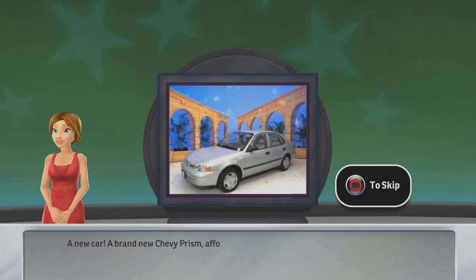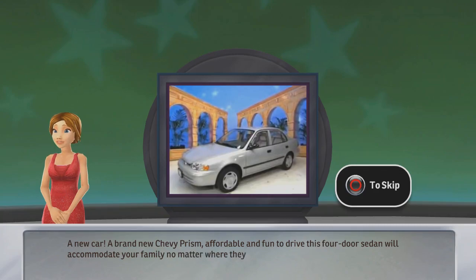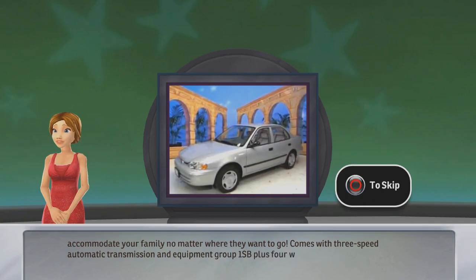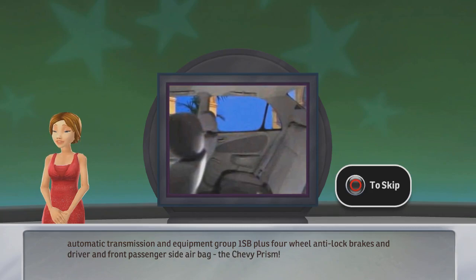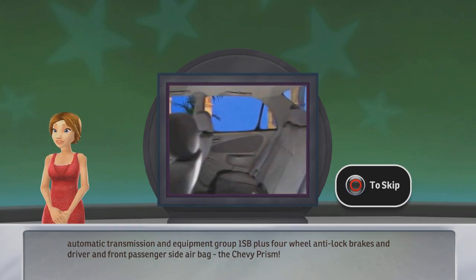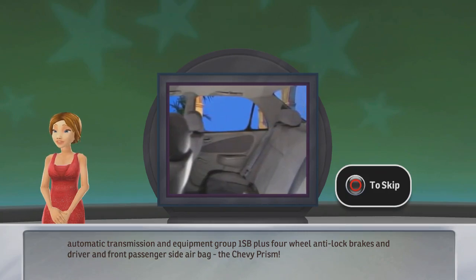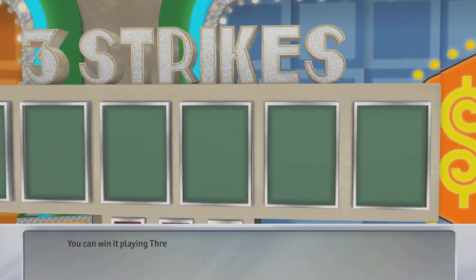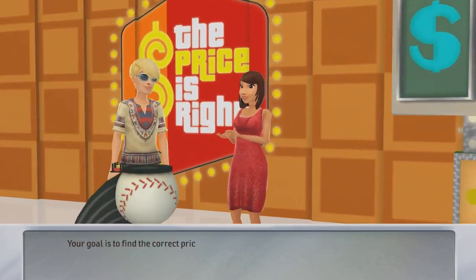You'll be playing for a new car, a brand new Chevy Prism. Affordable and fun to drive, this four-door sedan will accommodate your family no matter where they want to go. Comes with three-speed automatic transmission and equipment group 1SB, plus four-wheel anti-lock brakes and driver and front passenger side airbag. The Chevy Prism. You can win it by playing three strikes.